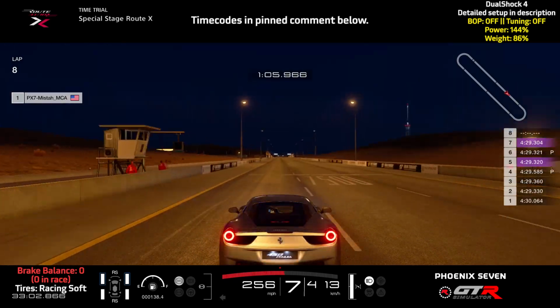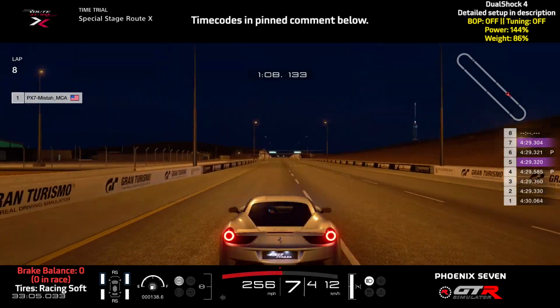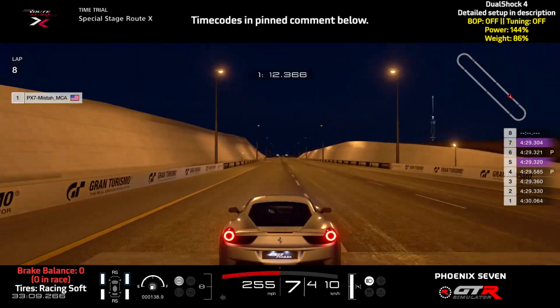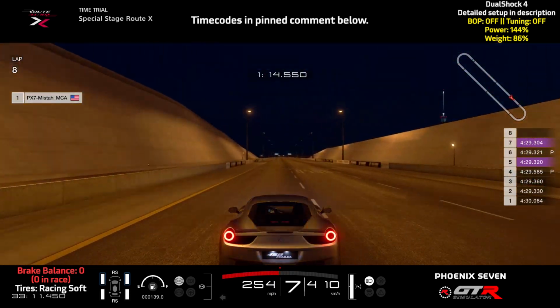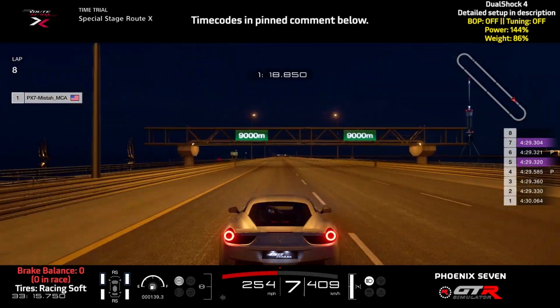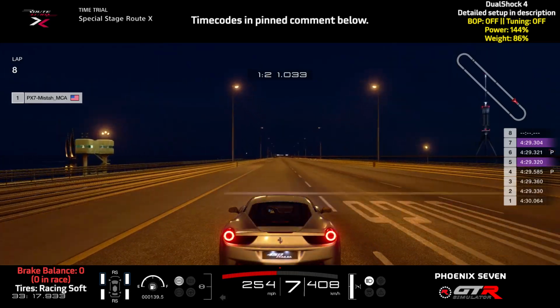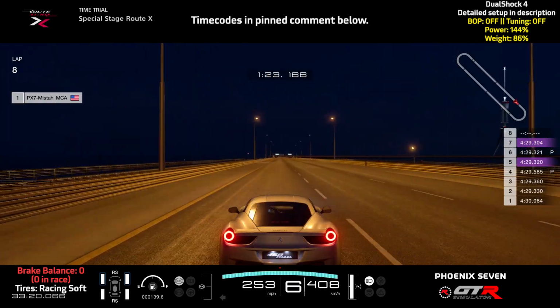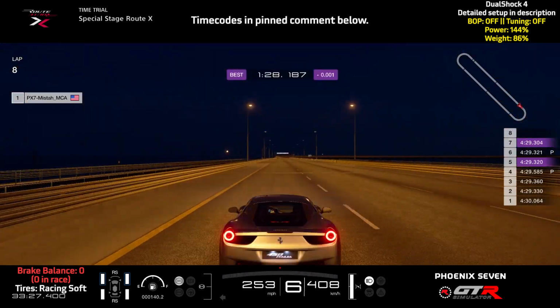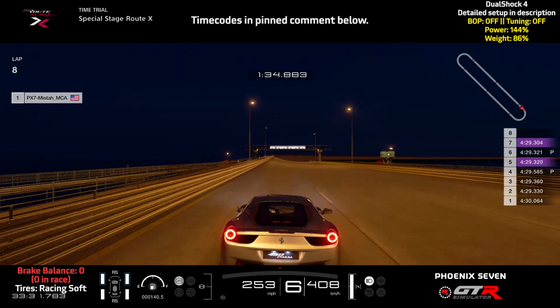So you're going to stay at 7th gear until your speed goes down to 253 miles per hour or 408 kilometers per hour. So that's going to occur at around the 9,300 meter mark. So once you reach this point right here, you'll be reaching 253 miles per hour, and you go back down to 6th gear and remain there for the rest of the lap.